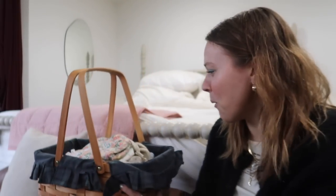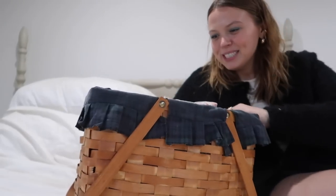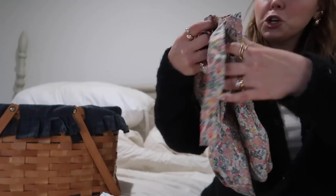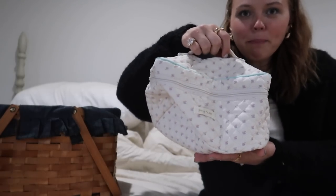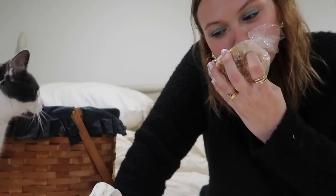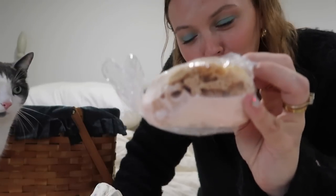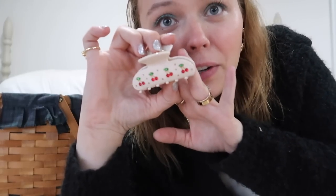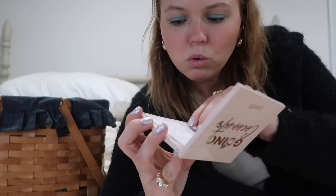I'm so curious to see, and I already see how cute. I'm going to cry, this is so cute. Hold on, let me sit on my bed and open it. These are so cute. Look at the patterns. Franklin, look. Tote bag, then this little makeup bag, shut up. Goat's milk and olive oil, sweet strawberry. I think this is a soap. How cute is that? And then this little claw clip, little cherries on it. Eyeshadow palette. Wait, let's see what it looks like. Oh, pretty. It says going coconuts.